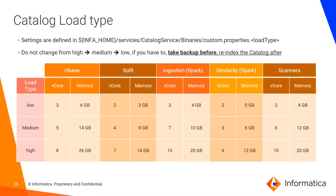One thing to know if you need to change the load type: as there are specific changes in the number of instances of the services, for example, the number of shards that we are using for Solr, or the number of region servers that we are using for HBase, we do recommend you take a backup anytime you are changing this load type setting, and make sure that you are reindexing the catalog once you have changed this setting.